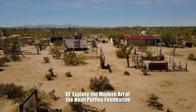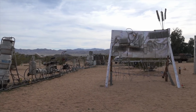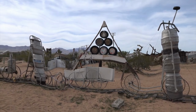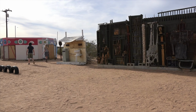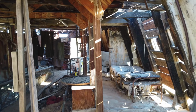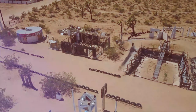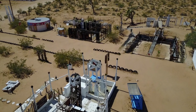10. Explore the modern art of the Noah Purifoy Foundation. Finally, take a short drive to see the incredible Noah Purifoy Outdoor Desert Art Museum. This unique roadside attraction is free to visit. It features massive, thought-provoking sculptures made entirely from discarded junk and found materials. The late artist Noah Purifoy spent his later years creating this vast 10-acre installation right in his backyard.